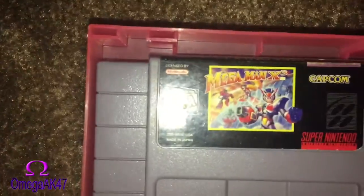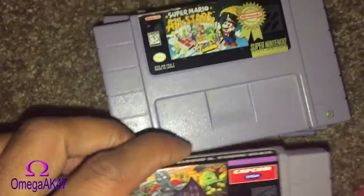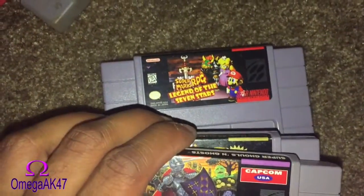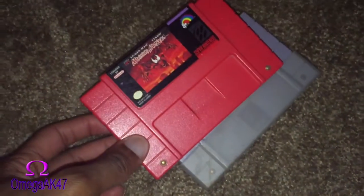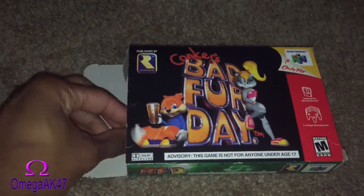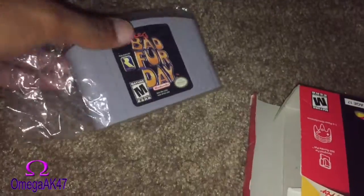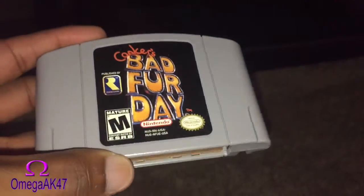Nice, the Mega Man. Also another Mega Man. And some Super Mario All-Star, RPG, Yoshi's Island. I want to actually show this cartridge, what it looks like, but look at how crispy this game is. This thing is in immaculate condition.